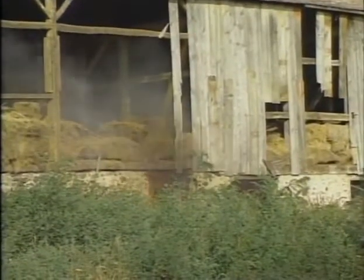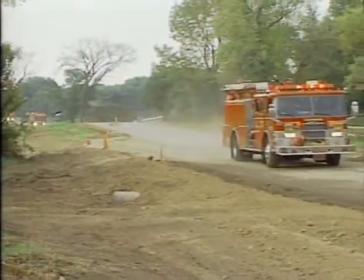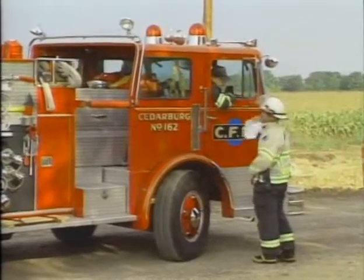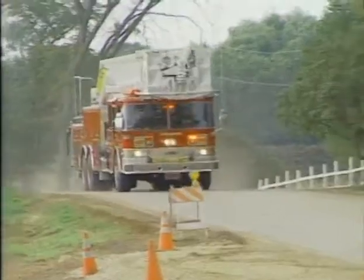This barn fire was started by the fire department for teaching firefighters how to fight fires. No animals or people were hurt in this fire. Everything was moved safely away before the fire was started. Once the first trucks arrive, the fire chief decides if more equipment is needed. For this training fire, the fire chief called for additional pumper support.